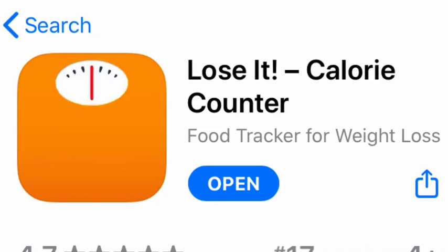You can track macros, micros. You're going to see when we get into this all of the things that you can keep track of. And for $20, even for $40, if you're going to pay the full price for the full version, it's definitely worth it.